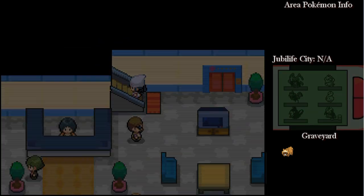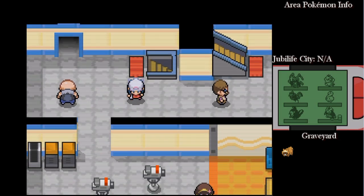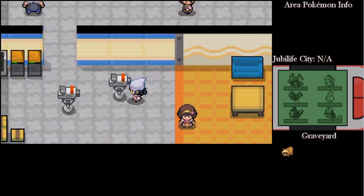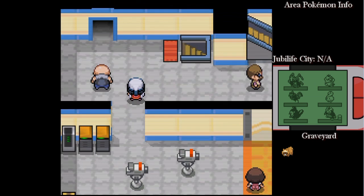Okay, so what accessories do we have for Pokemon? Okay. Ooh, TV cameras. And is this the fitting room then?